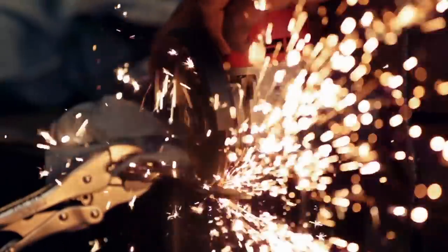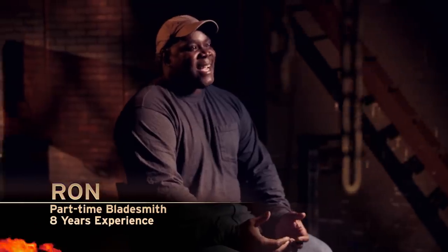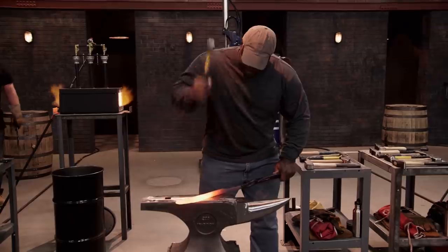My name is Ron Mazzell. I'm from Brooklyn, New York. To me, bladesmithing is an art form. People see me as a big, giant, 280-pound guy that's a little bit intimidating. Tobin, how do you feel? A little nauseous right now, but I'm ready.